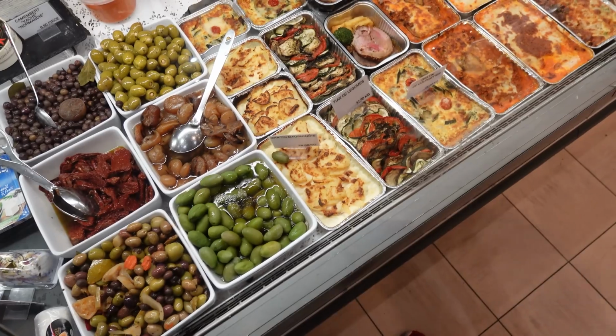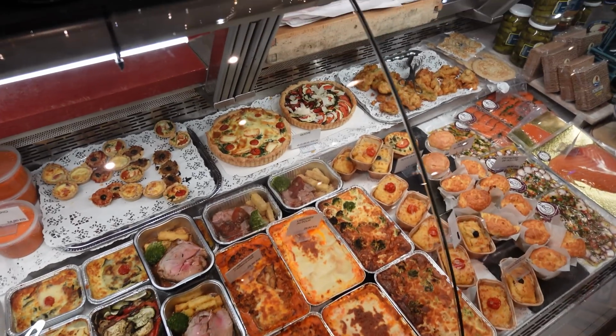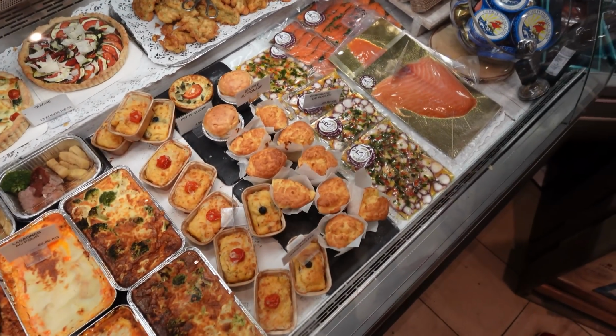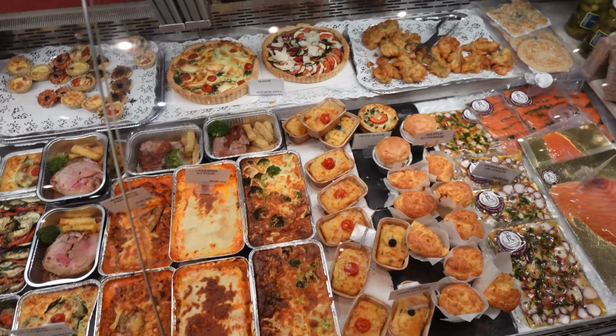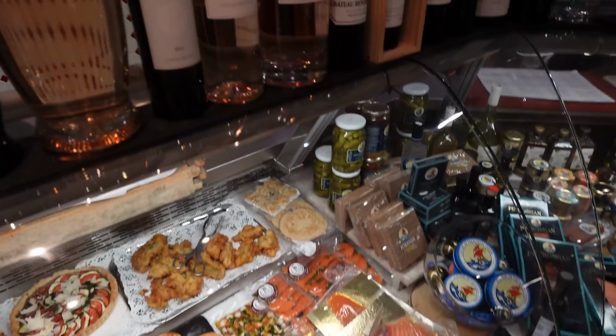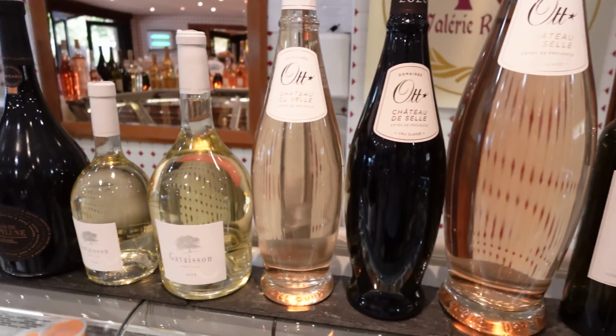Yeah, gratin of some kind. Whatever it is, those quiches look good. But they're not as good as Maxine's though. Lasagna. Look at all the bottles of wine. Christ almighty. That's massive.